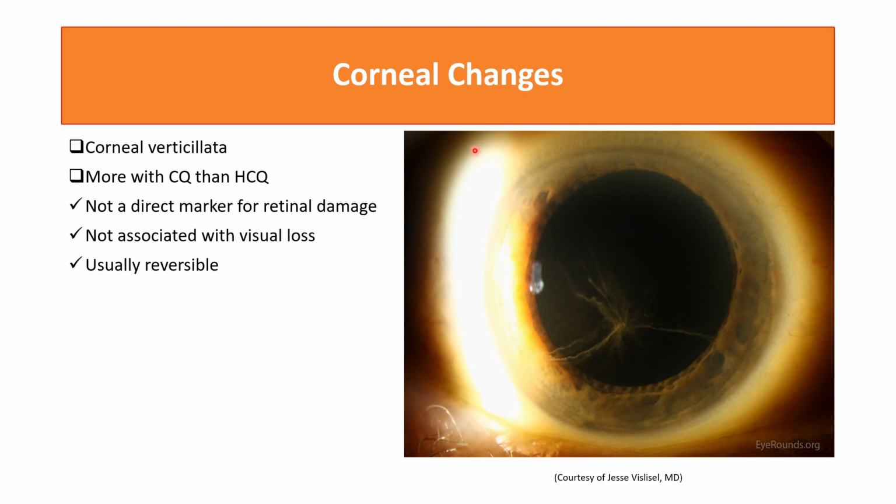Last but not least, the corneal changes from hydroxychloroquine or chloroquine. As we know, this is a typical picture of cornea verticillata or vortex keratopathy. It's very common with amiodarone and is typically questioned for amiodarone. However, hydroxychloroquine and chloroquine are also associated with this vortex keratopathy, which is more common with chloroquine. However, this cornea verticillata is not a direct marker for retinal damage. This is not associated with retinopathy. Also, they are not associated with visual loss, and these changes are usually reversible.